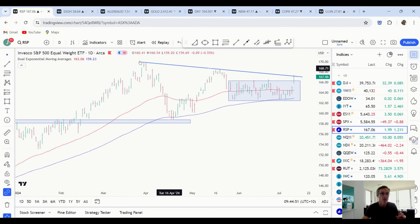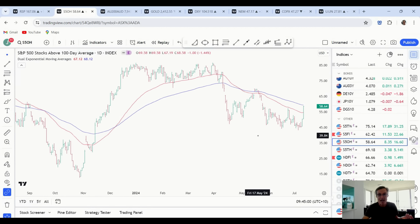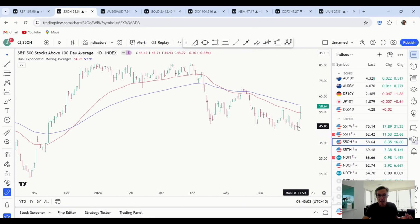Another thing I want to show you, which helps demonstrate that, is this indicator, the percentage of S&P 500 stocks above their 100-day moving average. And last week we were talking about how I was watching where this went from a position where around 44% of stocks were above their moving averages. So of course that means 56% were below their 100-day moving average, not something you'd normally expect in a bullish phase of the market. So this was a key thing to watch.